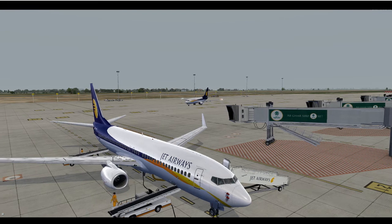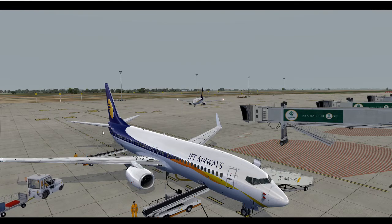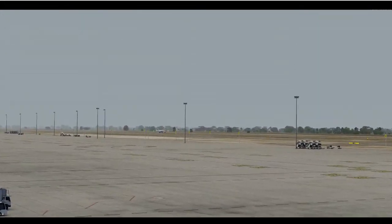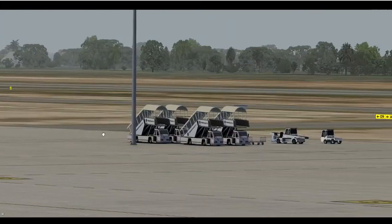So here you can see, what about Indigo? I think Indigo has landed, not landing, about to land. Yeah, Indigo, you can see that is Indigo also. Alpha 5, vacate on right. Let's see, it's landed.